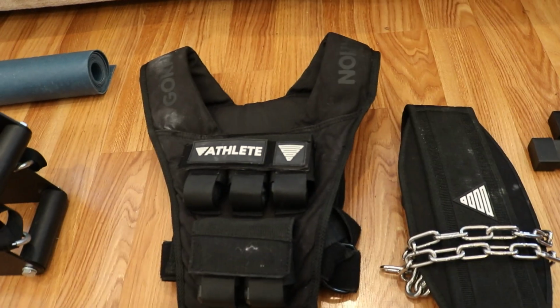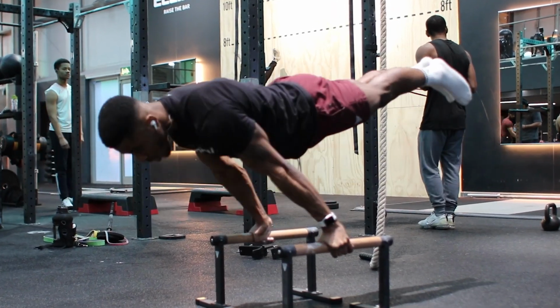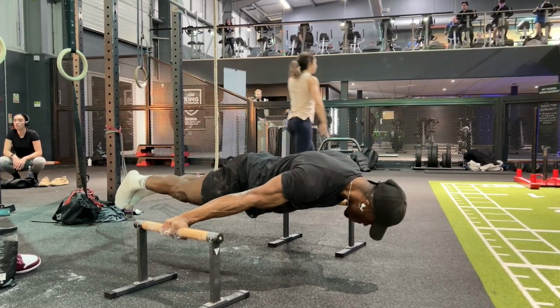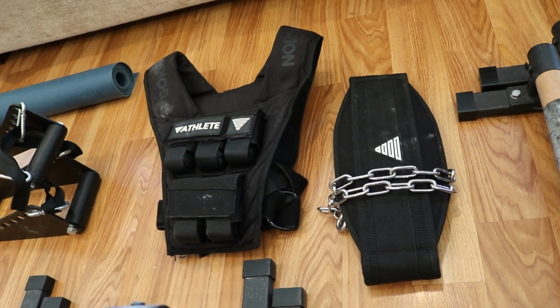So really this one is quite simple. If you're at the stage where you're intermediate to advanced, you're committed to calisthenics and bodyweight training, you've been doing it for maybe 8-9 months now, and you want to continue, but your skills, your exercises are getting a little bit too easy, you might need to add weight to continue progressing, or you're going to hit a big plateau. That might be the case where you need to buy a weight vest or weight belt.